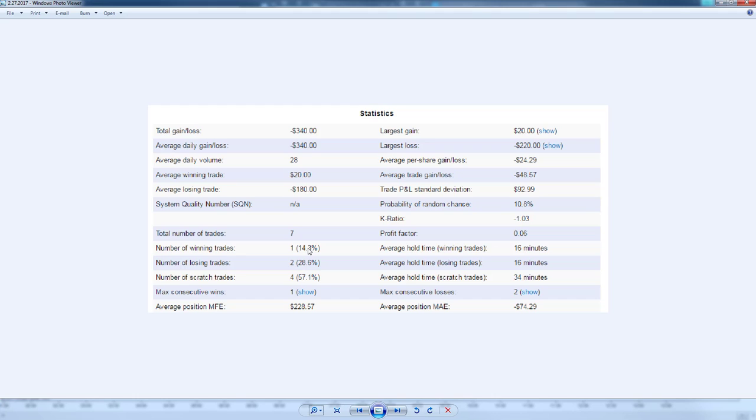And so when I say it wasn't necessarily a losing day for everyone in the trading room, I had two trades today that went a pretty nice number of ticks. And what we were looking for is for the market to go to one of our targets, right?